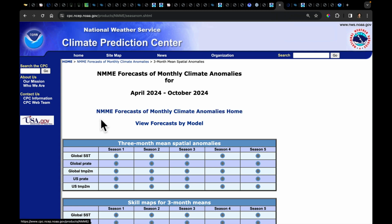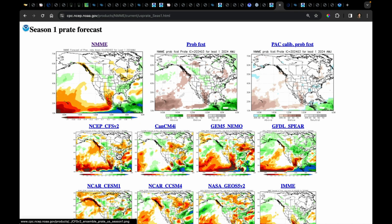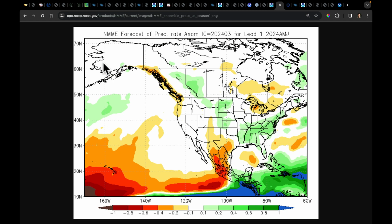We've looked at it before, the National Multi-Model Ensemble. Let's go ahead and click on United States precipitation rate. Now look at this. What you get in this map I'm about to click on is all of these models, there's 8 of them, put together in one composite map. Now, unlike the CFSv2, notice that April, May, June is not dry along the Gulf Coast. Instead, it's pretty stormy and wet through spring.